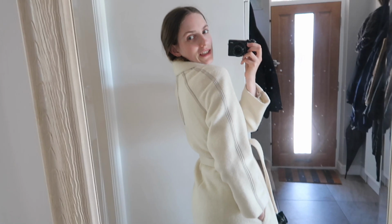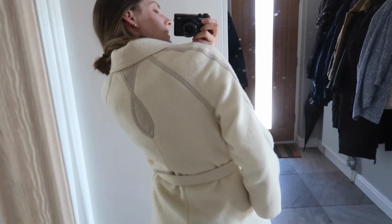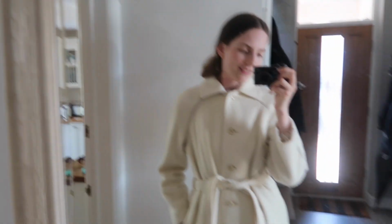It literally does feel like a dressing gown. Wow, I didn't even know it's got this leather detail at the back. That's a bit fun. Wow, okay. I love it. Love it, love it, love it.